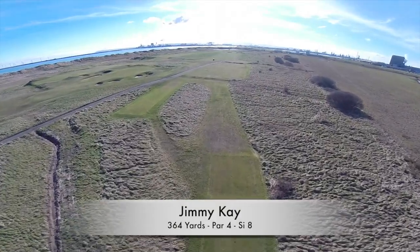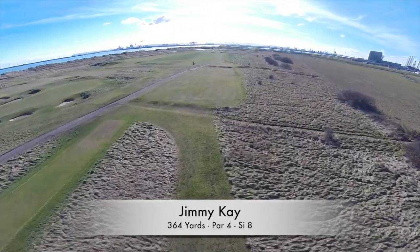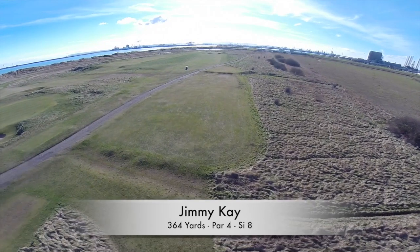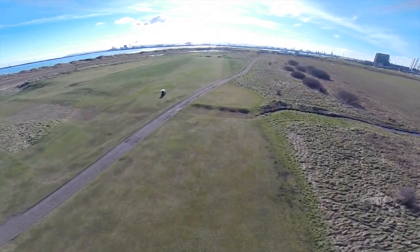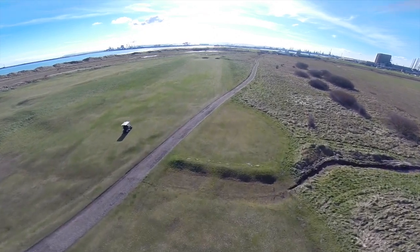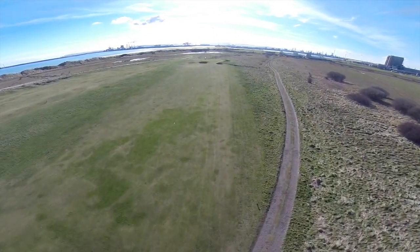Named after the club's longest-serving professional, Jimmy Kay, this is the furthest we venture away from the clubhouse. At first glance, this appears to be a doddle, a simple par 4, but the rough, both right and left, gobble up golf balls, so do your best to keep it straight.